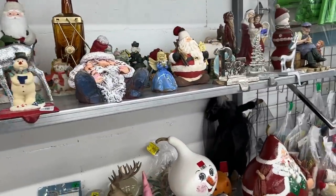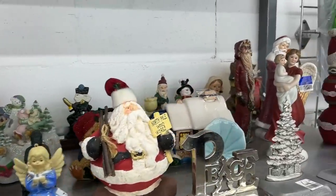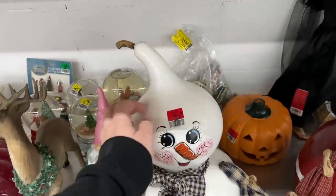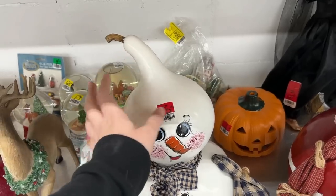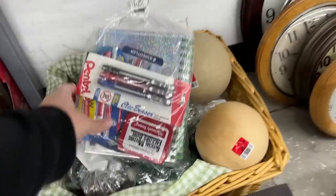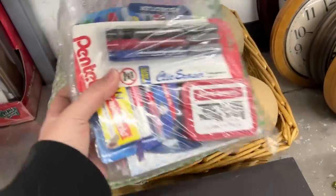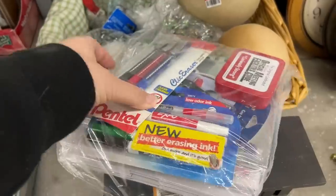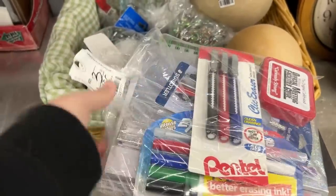What else do we see in here? You guys see anything? That's neat. It's like a shell. I can't think of it. Oh, look. Oh, Pentel. Oh, those are just erasers. Oh, wait. Bianca loves mechanical pencils.